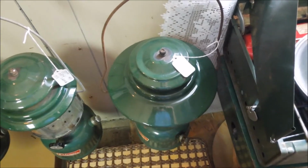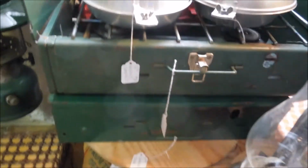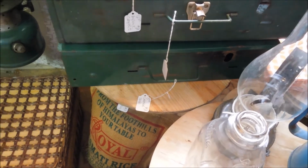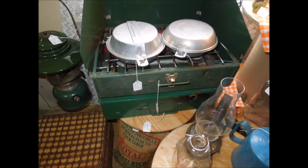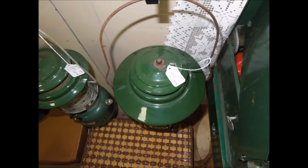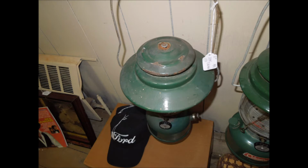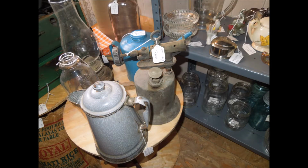A nice grouping of Coleman lanterns and stoves, ranging from $14 on the far left to $25 on the right. A couple of inexpensive camp stoves too, and 2 Cub Scout mess kits. Can't beat that for a price. To go along with the camping stoves and the lanterns, there's a coffee pot. You can heat the water for cooking or just shaving in the morning. But who wants to shave when they're camping?